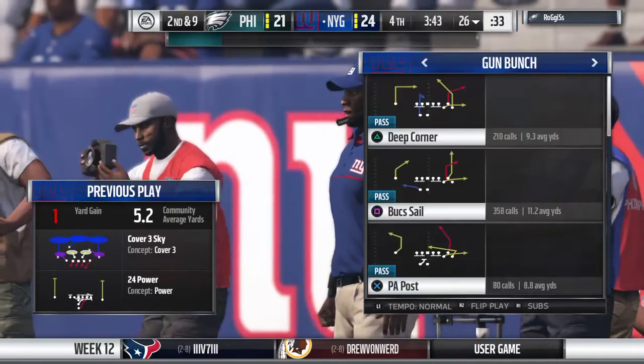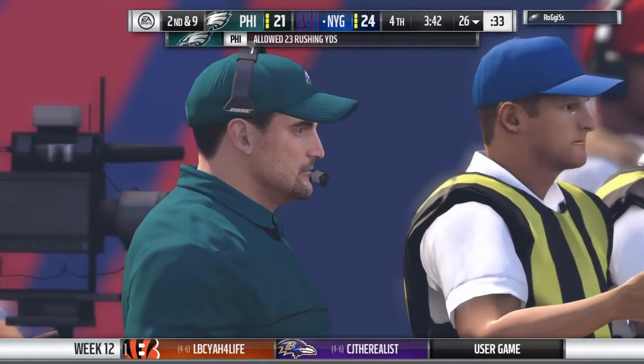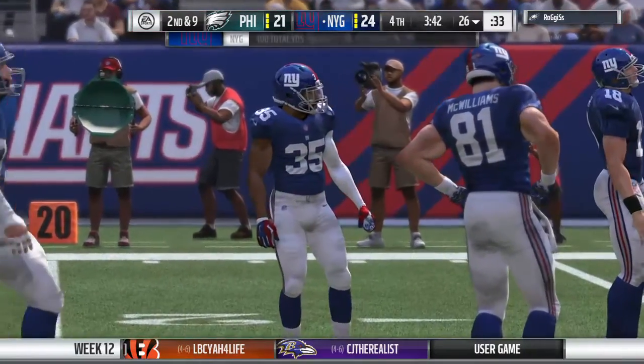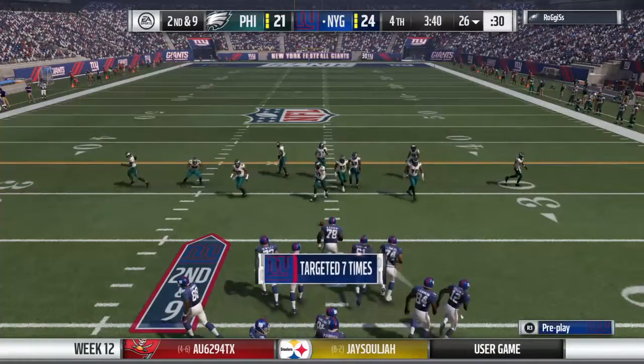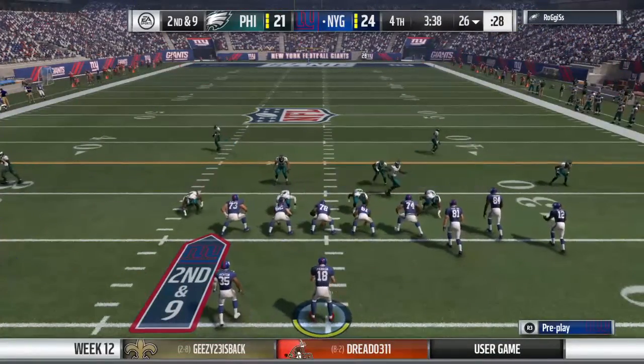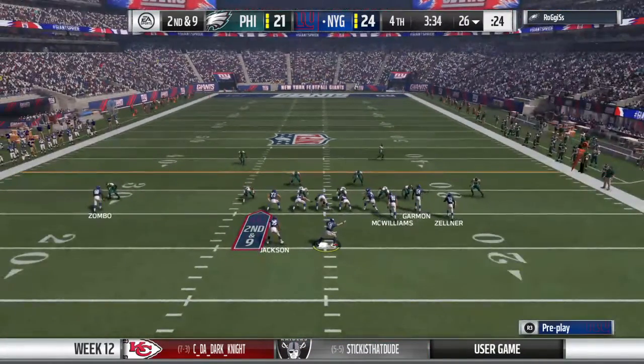Well, they held him to a short gain on that one, and it almost felt like on that first run, they were trying to just throw the jab at him. So how do you stop a jab? Get closer and smother it, just as they did on that last play. Watch him now, Barney!